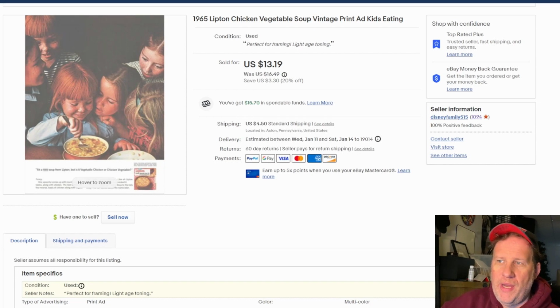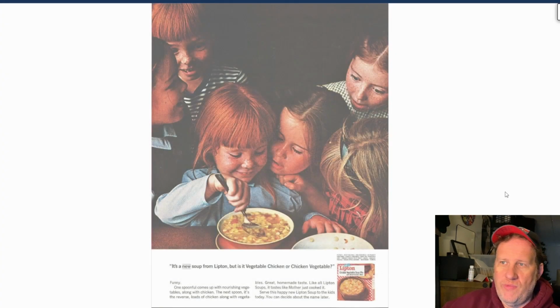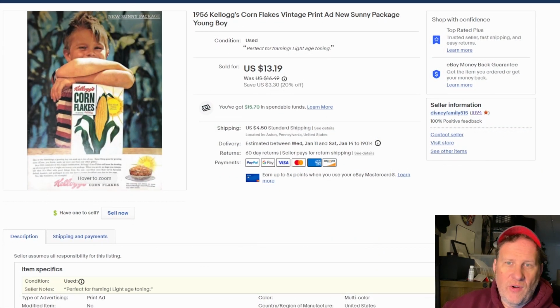Up to 1965, we go for the next two. We had one buyer pick up the next two ads together. So both of them, of course, $13.19 plus shipping. So you figure almost $27 combined. I did combined shipping, of course, so it only cost them $4.50 to ship. First up is Lipton Chicken Noodle Soup. Very wholesome looking ad there. Kind of says it all. A bunch of kids enjoying some hot Lipton soup. And then the second ad, another very wholesome one. Little guy there with a box of Kellogg's cornflakes. So again, $27 combined there plus shipping.